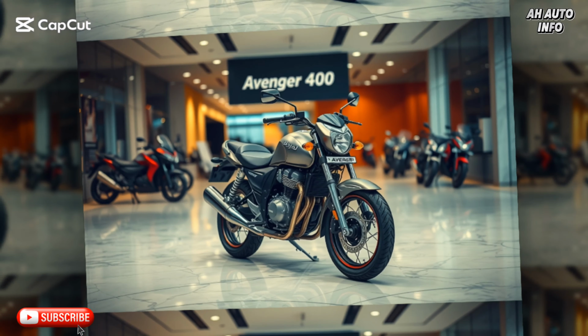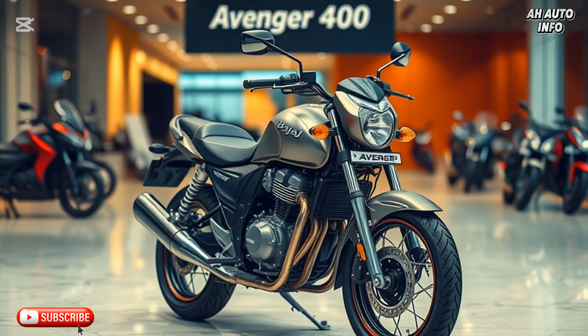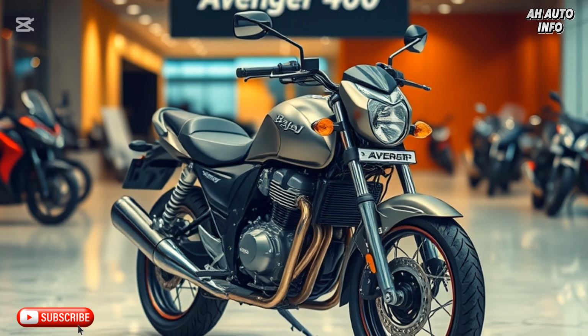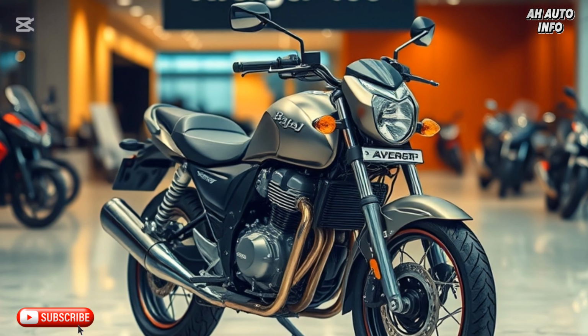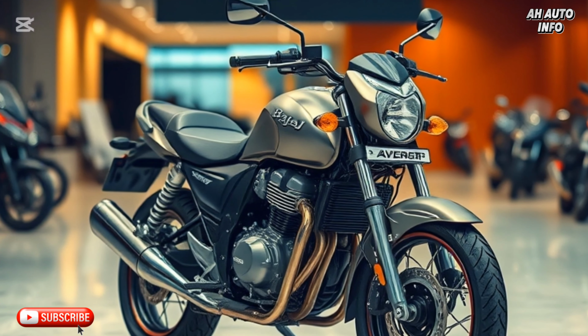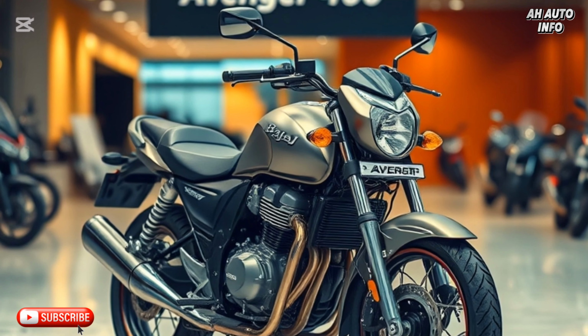The video opens with a sweeping view of a modern, luxurious showroom nestled in the heart of the city. Its sleek glass facade gleams under the sunlight, reflecting the vibrant energy of the bustling streets outside. The name, Bajaj Avenger 400 Showroom, is prominently displayed on the building, glowing softly in elegant metallic letters, inviting viewers into a world of innovation and style.